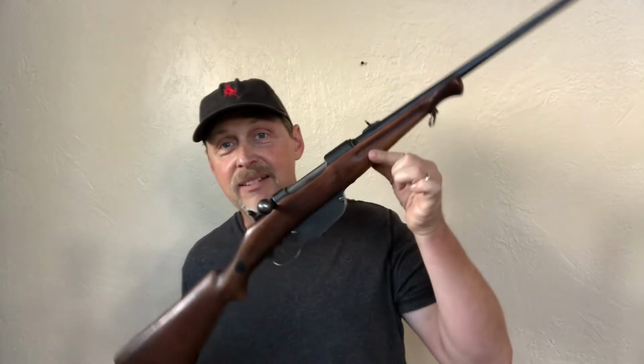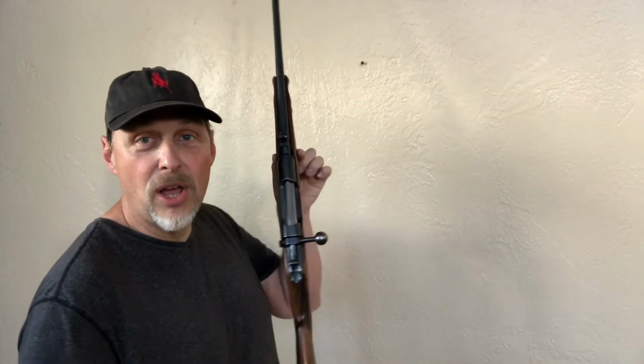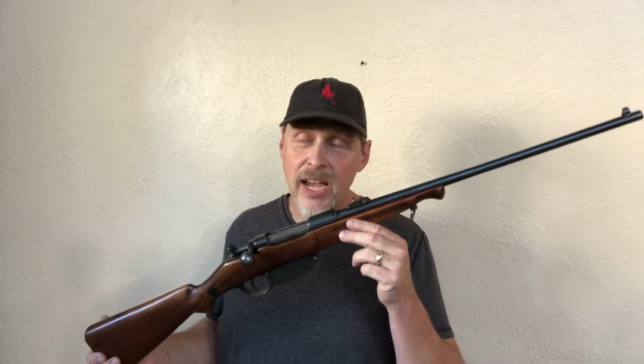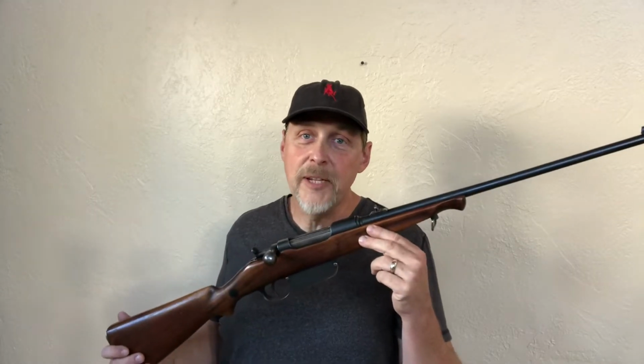Well, across a crowded gun store, I saw in the rack of a bunch of old wooden stocked hunting rifles, this gun. And strangely enough, from all the way across the store, this gun called to me. I knew from 100 feet away that this gun was going home with me.